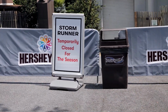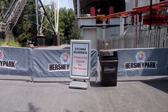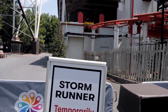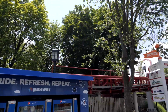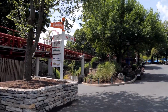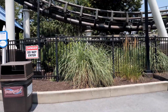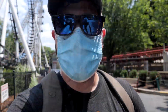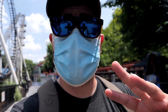Well, dang. I guess I could have read this somewhere instead of waiting to see it here, but Storm Runner is temporarily closed for the entire season. So it will not be until 2021 when I finally get to ride this thing. Dang. All right. Moving on. It doesn't look like Sidewinder is going either.